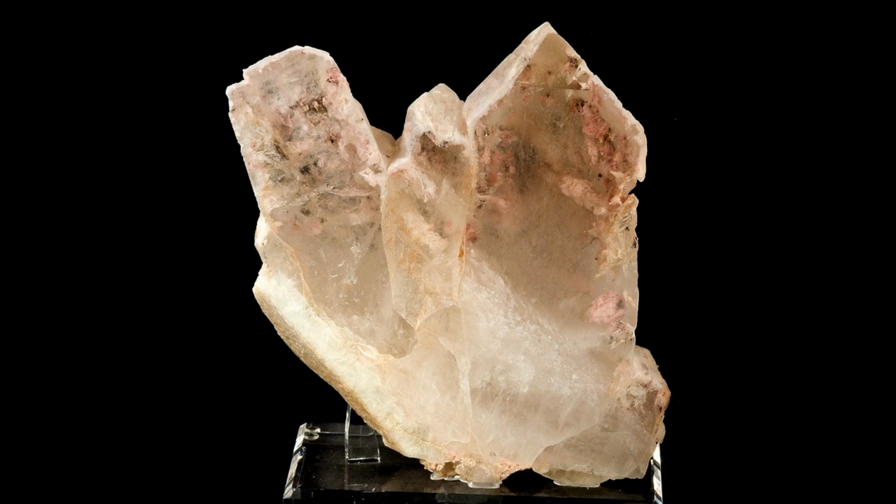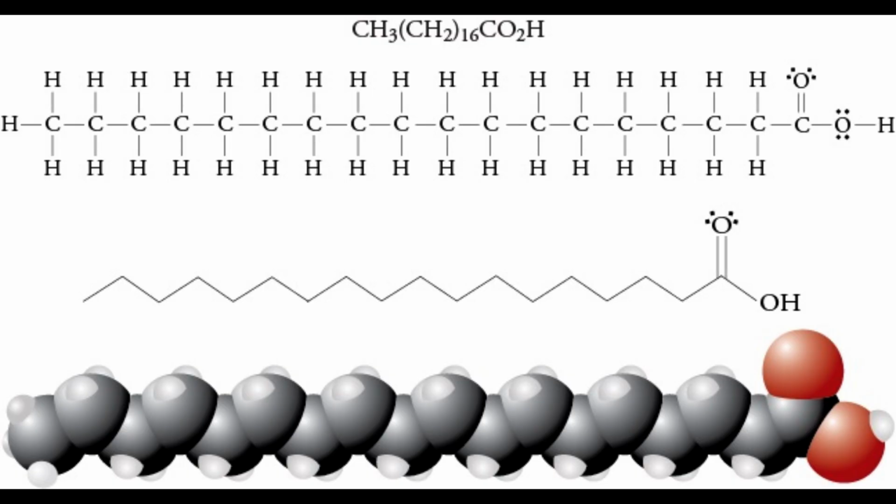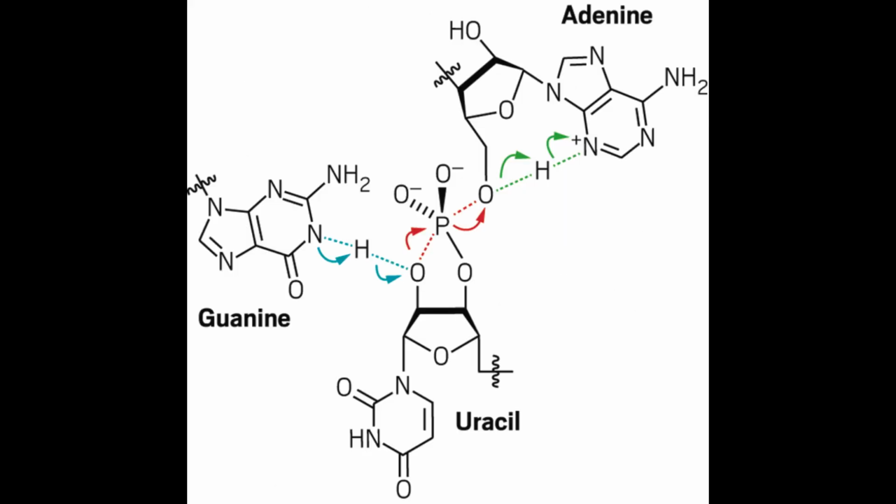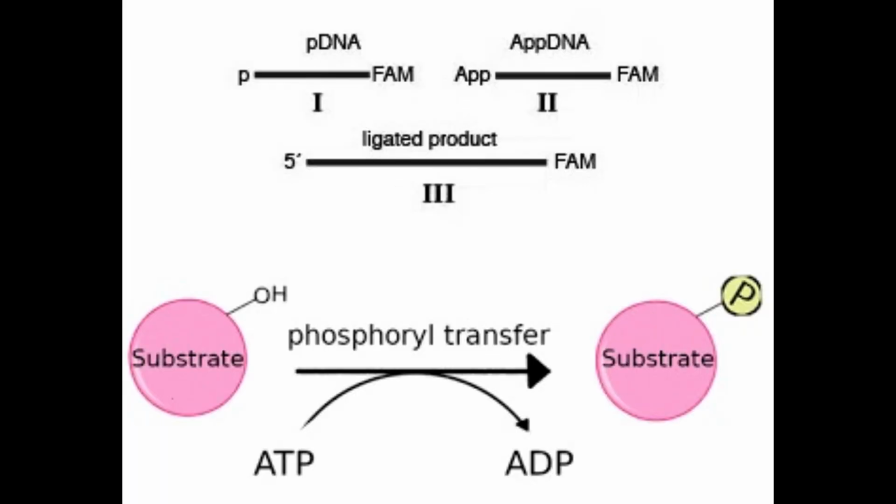Within a pool is a lipid vesicle composed of simple carboxylic acids. Contained within this vesicle is a folded RNA polymer. This polymer is known as a ribozyme, which carries out functions similar to enzymes. This one in particular is a dual-function kinase-ligase ribozyme.